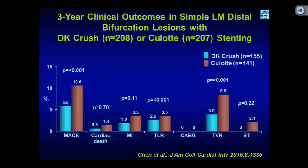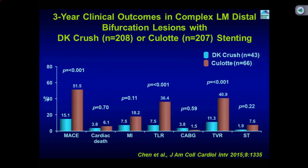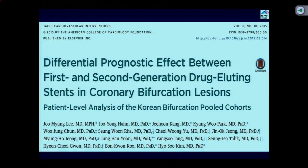And more importantly, the outcome of crush versus culotte is dependent on simple versus complex. Clearly, in simple, the DK crush has a MACE rate of 5.8%, which is double with the culotte. And once you go to the complex, you can see the culotte has a very high MACE rate, largely because of a very high TVR of 41%. So clearly the DK crush has come out superior.